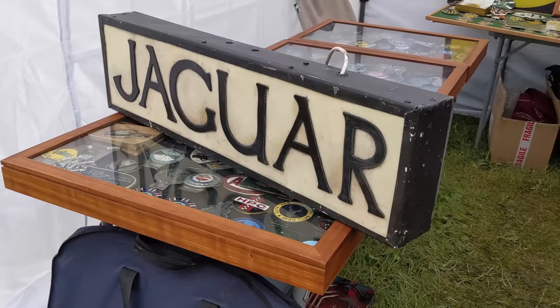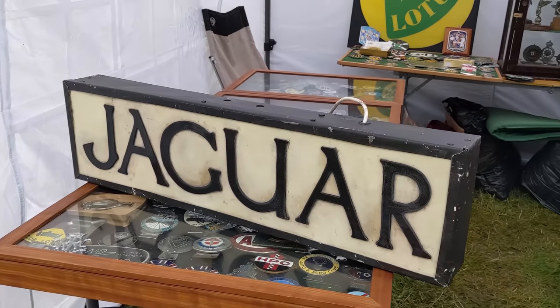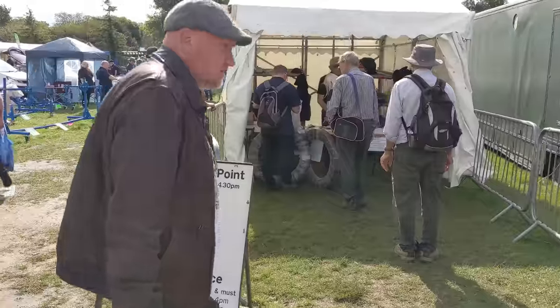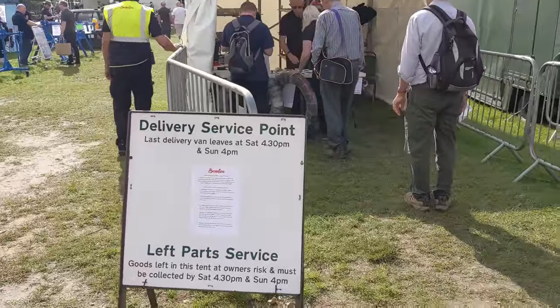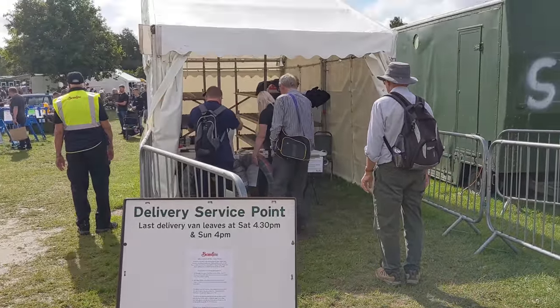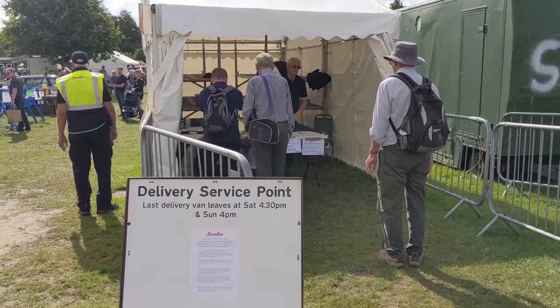There's a sign after my heart. Wonderful. Okay, I've never seen this before. This is a delivery service point, Alistair tells me. So you can actually buy car parts, deliver them here, and they'll take it to your car. How amazing is that?